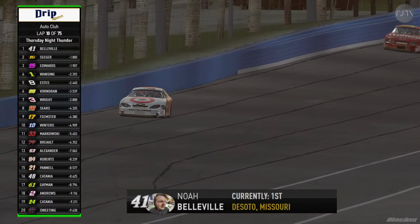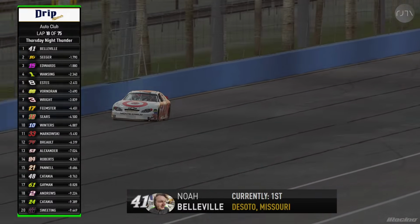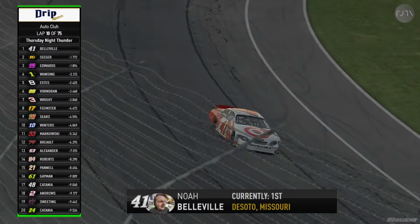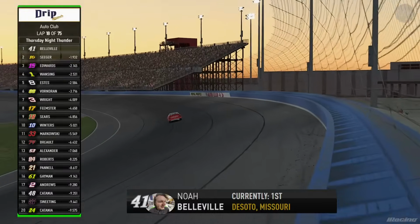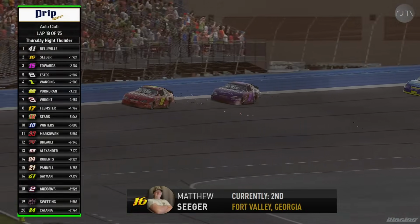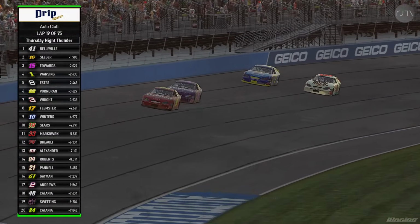Noah Belleville at the front of this race. And shout out Grandma Jeannie. Big Rick James fan. She's in every single race. I love it. She's a huge fan of her grandson, who, frankly, Ryan, has got the biggest lead of anybody. He's got 2 seconds on Matt Seeger. And then everybody else, it's 2 seconds from second to seventh.